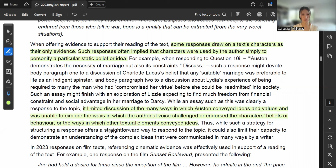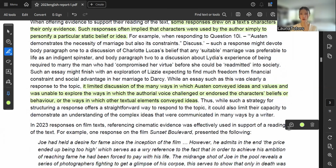Although this is a straightforward way to respond to the topic, it can also limit your capacity to demonstrate an understanding of complex ideas that were communicated in many ways by the writer. So just basically don't box in a character too much. Use an array of textual devices to support your arguments.